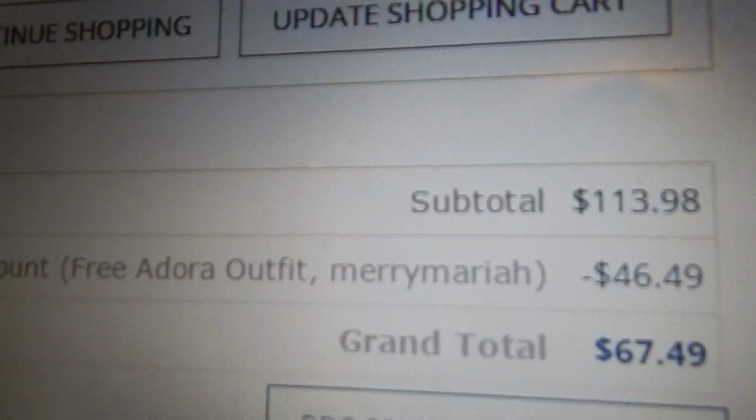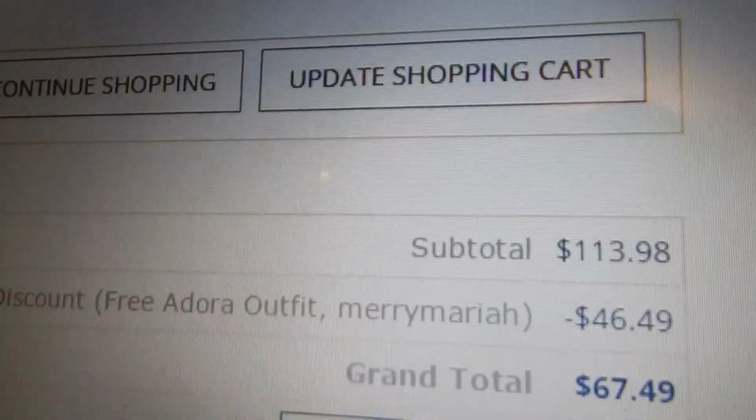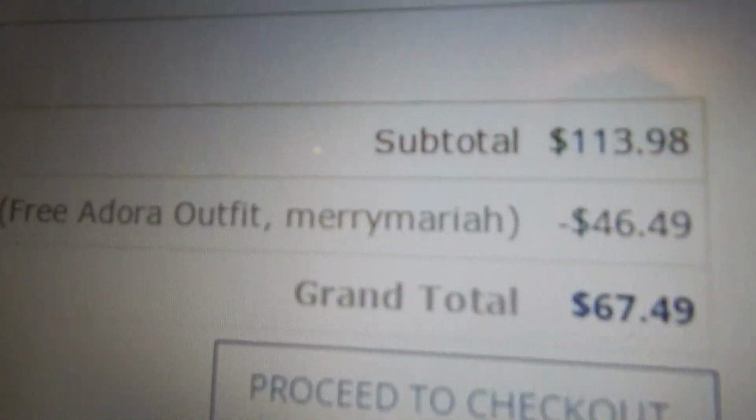Did I say doll? I'm sorry. That's okay. The outfit, I'm very sorry. And then as you can see, we added the coupon, which took off another 25%. Yeah, and then there we go. And that leaves you $67.49. So it's a really good deal, and it's fantastic. Really, really cool. So you're getting a brand new baby, plus a choice of one of those beautiful outfits.